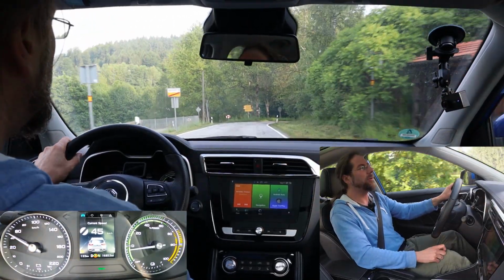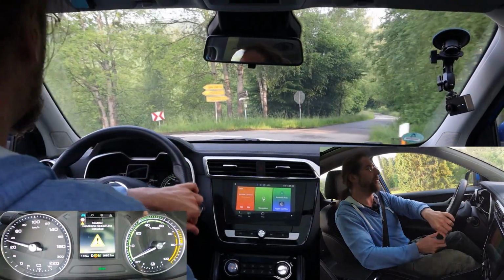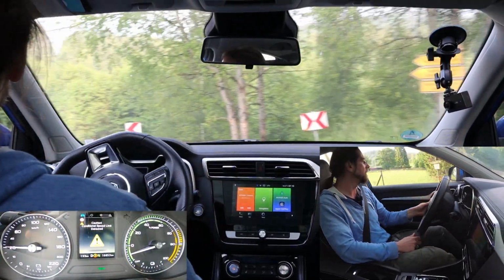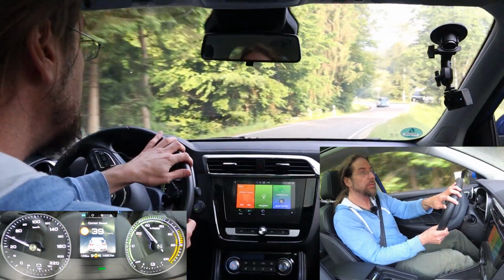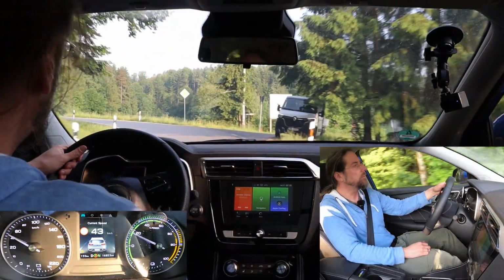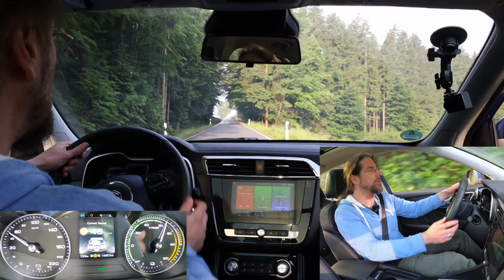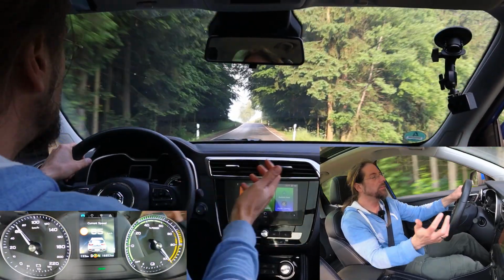Overall, I have to say the motor is a bit louder than in other EVs, but it's not annoying or disturbing in any way. Cornering feels nice. Can't complain about that. The power with the 140 horsepower is also okay, even in normal mode.